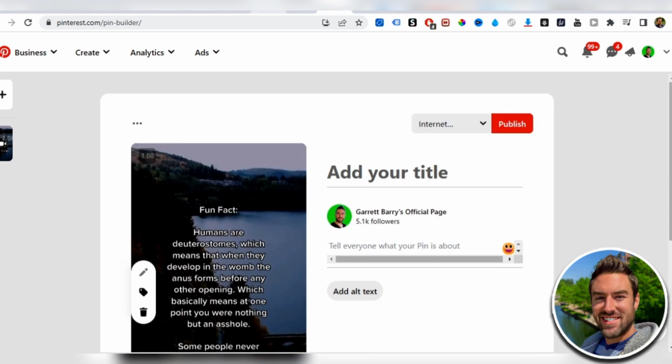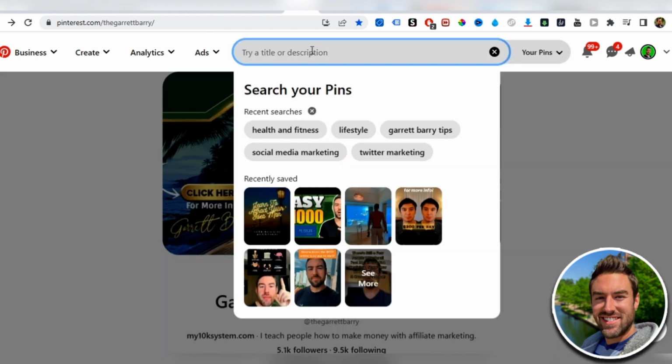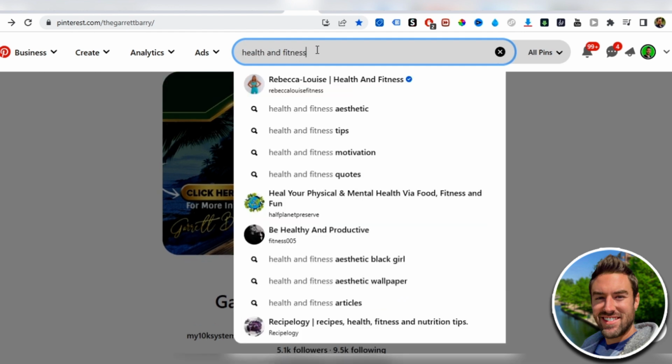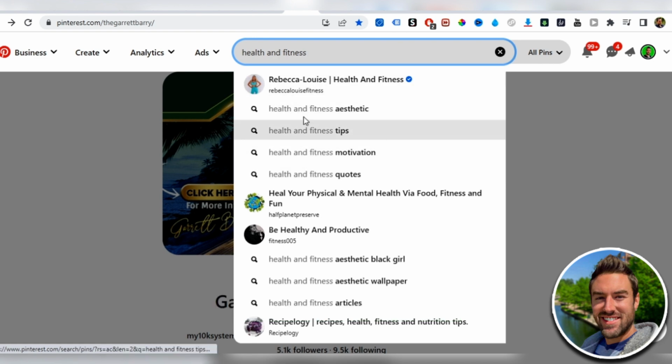Now for add your title, we want to go back to Pinterest, another tab, and we want to click this magnifying glass. And we want to type a few words that have to do with the niche our Pinterest profile is in. So for me, it's health and fitness. Okay, so as that loads, we want to type that in and hit space. And we want to see these drop down suggestions. These are popular keywords people are searching in. And the reason we know they're popular is because Pinterest is suggesting that. That means that other people are searching. So we can just choose one of these, okay?